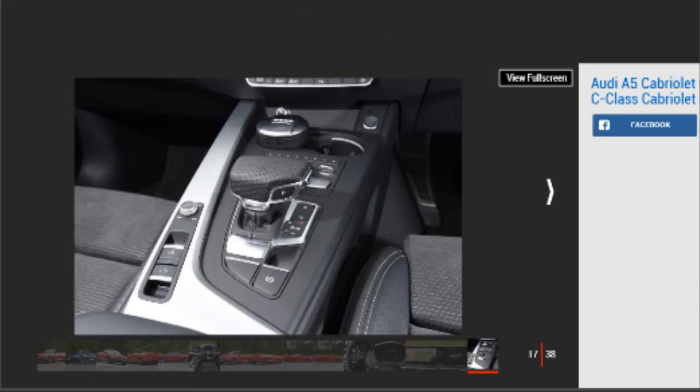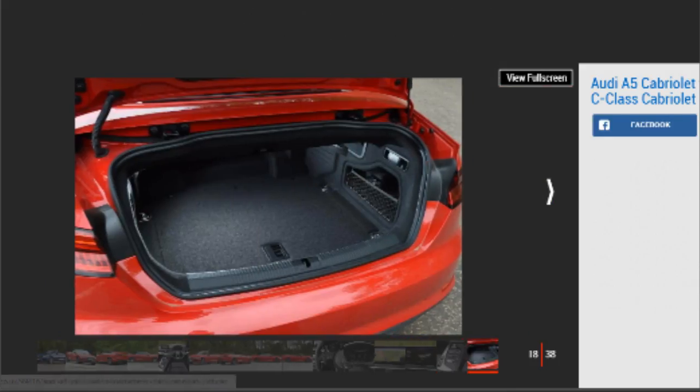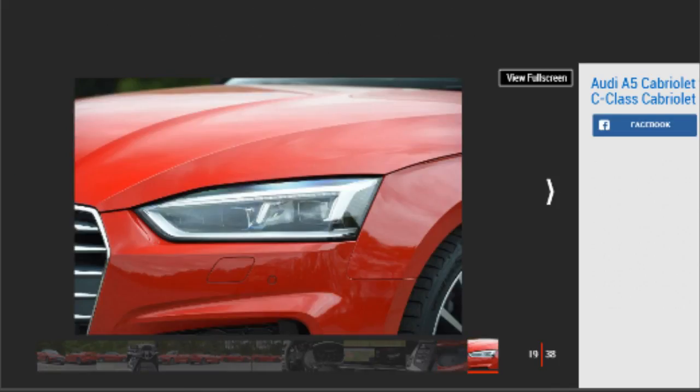Testers' notes. Controls: the intuitive MMI dial and center console provide access to a wide range of cabin functions and car settings through the screen. Upholstery: S-line specification brings leather bolsters as well as heated seats as standard. Finish: a silver insert on the dashboard helps to lift the A5's interior, which has a top-quality feel.